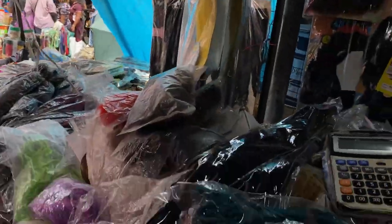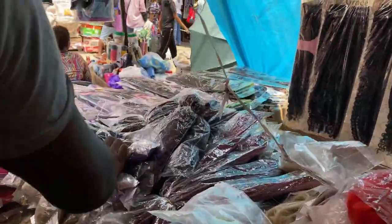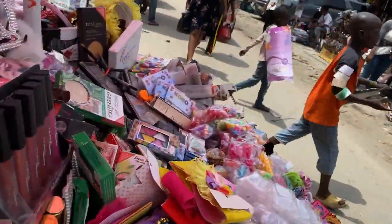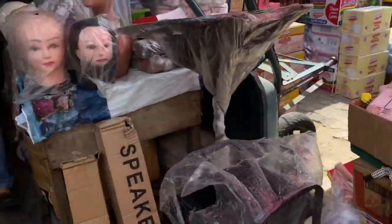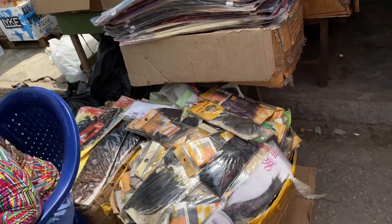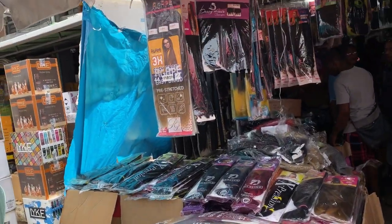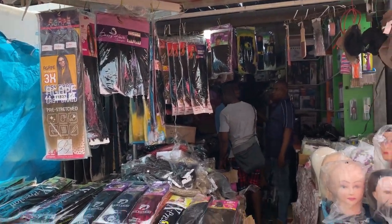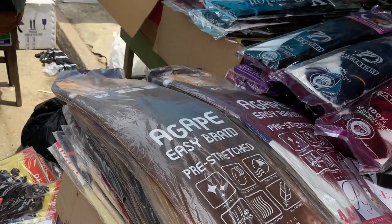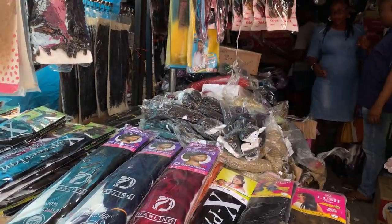Okay, so I'll talk about outside to get to the center. So guys, sorry, my people. I don't know why the mic is misbehaving, but you can see these are packet hairs.